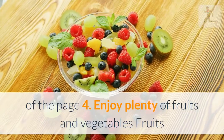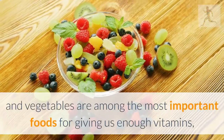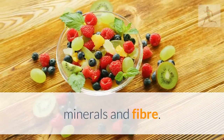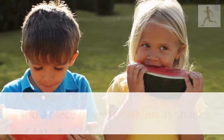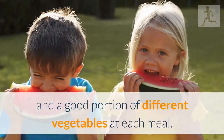4. Enjoy plenty of fruits and vegetables. Fruits and vegetables are among the most important foods for giving us enough vitamins, minerals and fiber. We should try to eat at least 5 servings a day. For example, a glass of fresh fruit juice at breakfast, perhaps an apple and a piece of watermelon as snacks, and a good portion of different vegetables at each meal.